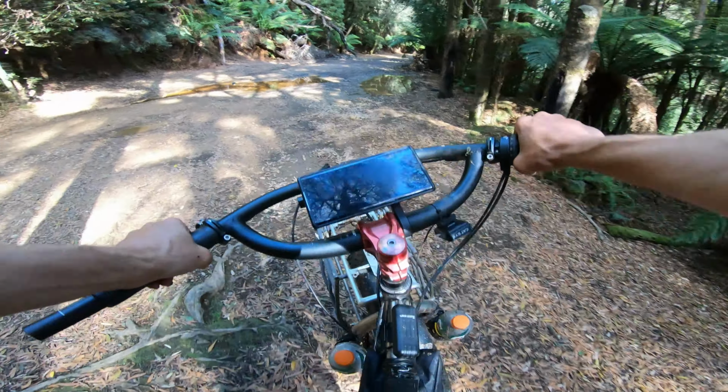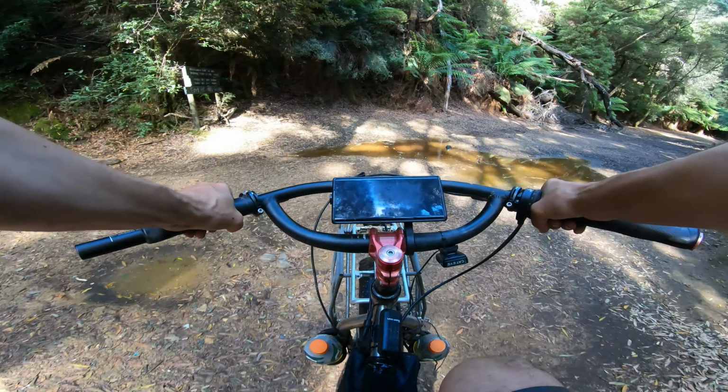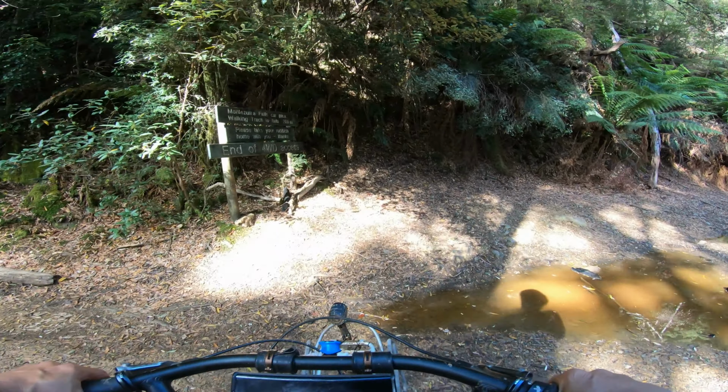This is where the ATVs, this must be it. Walking track, falls, 2 meters, please take care of rubbish. End of four-wheel drive access. So you can actually drive a four-wheel drive up to this point, which means if you want to see the falls, it's only like 100 meters if that.